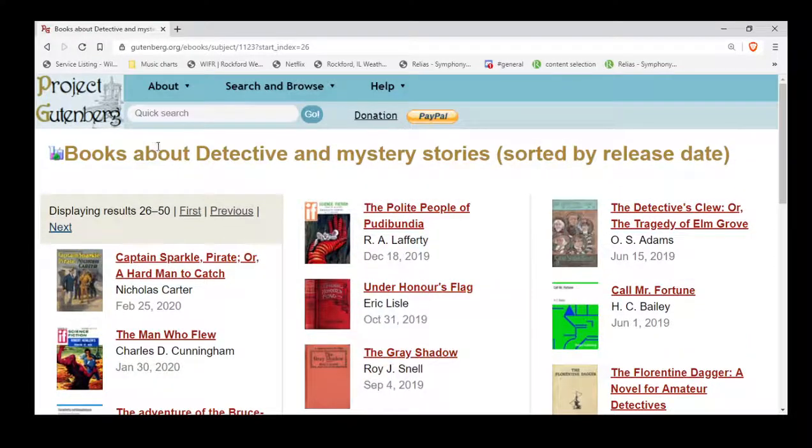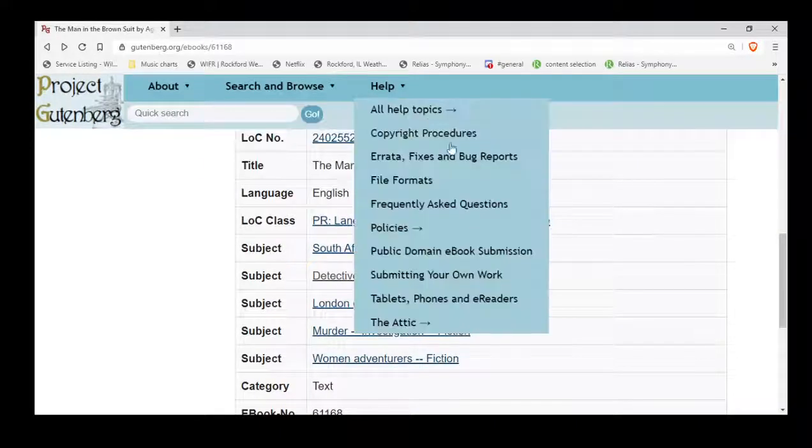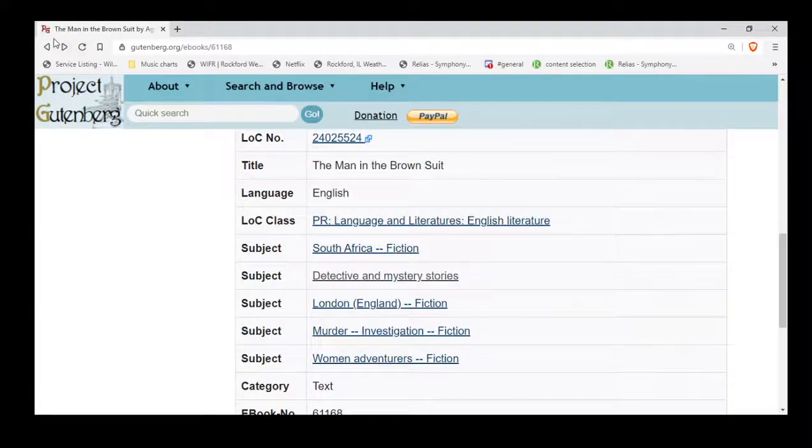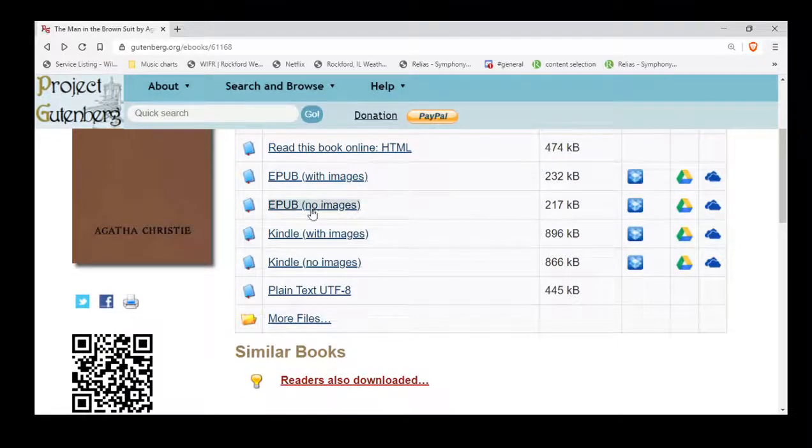And so, you can do this for other types of books too. Like I said, I showed you that for the... Well, I'll just download this one.